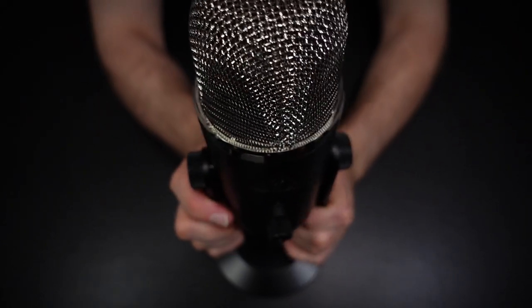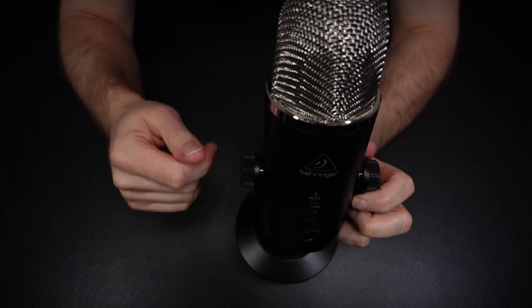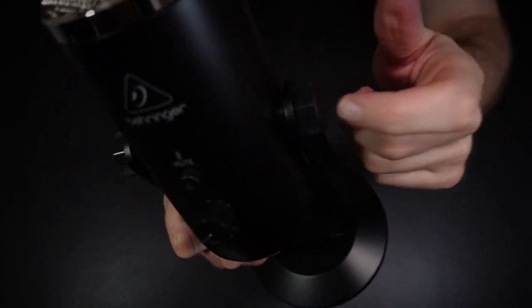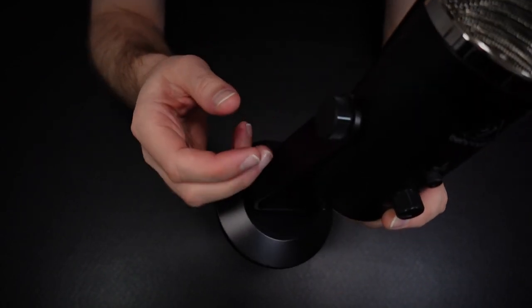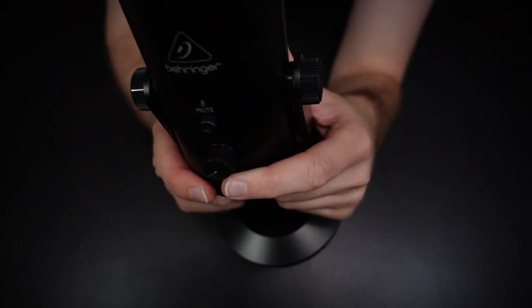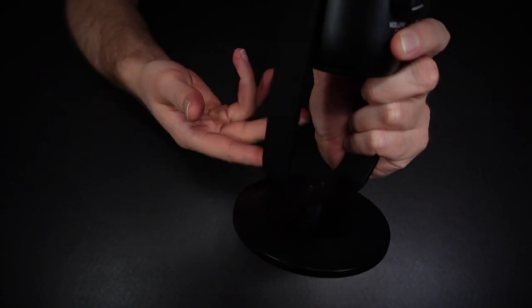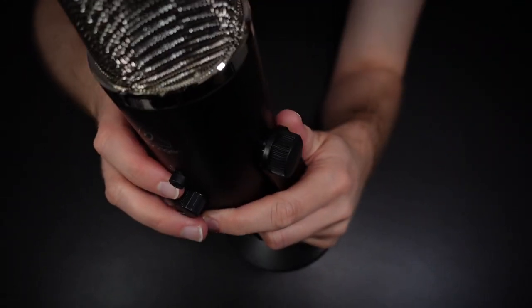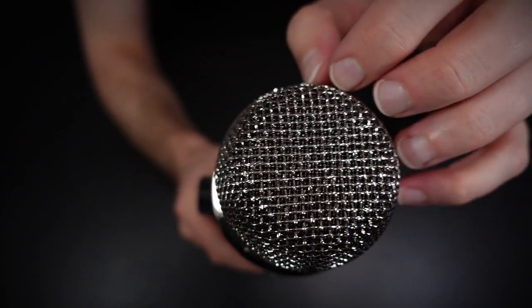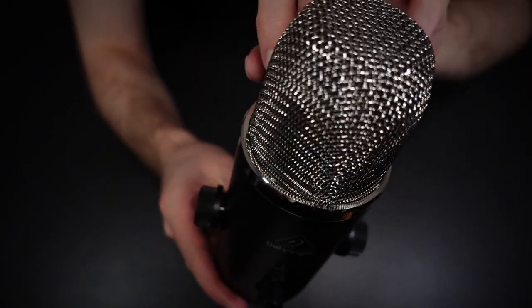And then we get to the microphone itself. Let's hold it in such a way that you can see it. There we go. It is attached with these two knobs. There's got to be a better word for these. These are made of plastic. Whereas everything else pretty much is made of metal. The stand, the base, like an old style telephone. The body of the Bigfoot itself and the grill, which protects the capsules. It's also made of shiny metal.